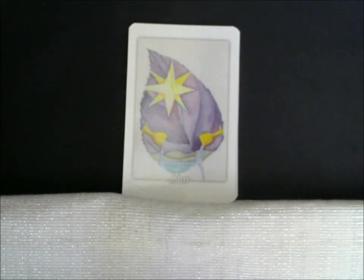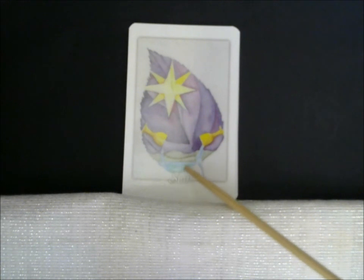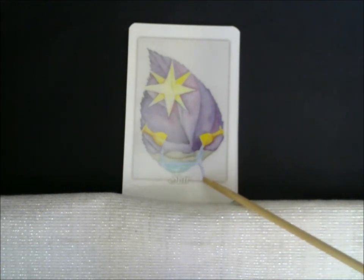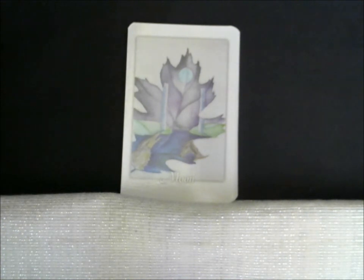The Star card is also really nice. There's the 2 cups pouring the water, and it goes down this stream, down to the stem of the leaf. I love that. A very peaceful card. So far, you may notice a little bit of a lack of human figures in a lot of the cards. And I like that because it puts you in the picture. It puts you as the observer.